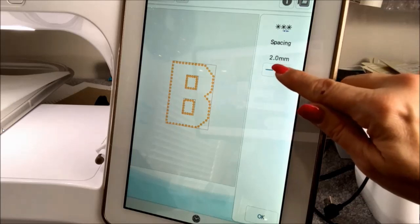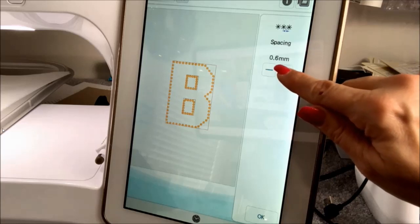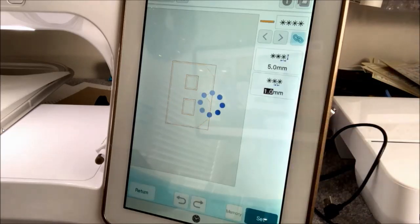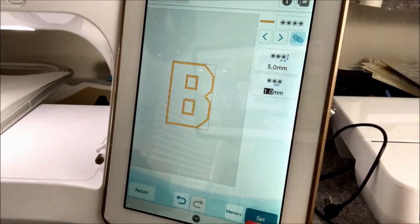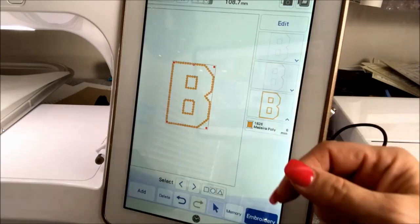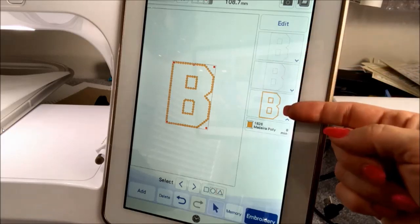Now, if you don't want to put any crystals in the middle of it, you leave them tight, close together. Leave a little bit of space. I think the default was like 1. Touch OK. And now that's going to give you nice little coverage around your applique shape. Then we'll touch set. Touch OK. And there's your applique letter. You have your placement. You have your tack down, and you have your finishing stitch.